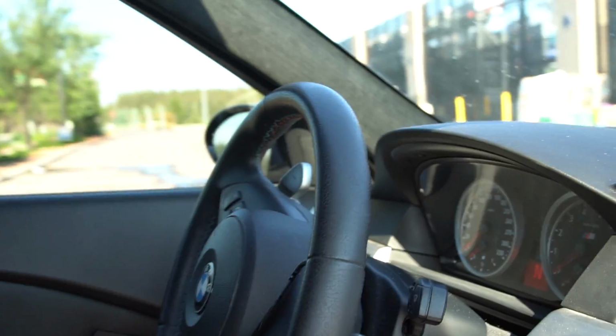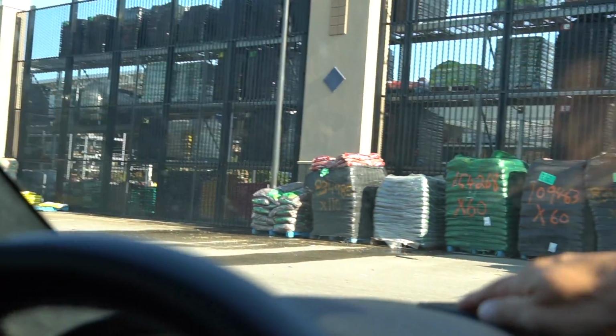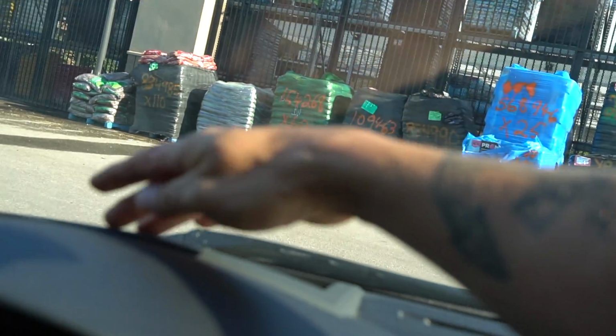Now, of course, moving right along, we have the full display here, but more importantly, the upgrade here, you can actually see the heads-up display console in here.